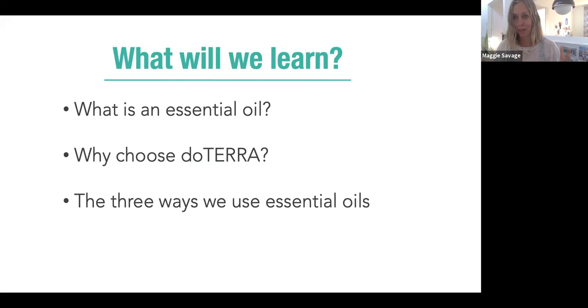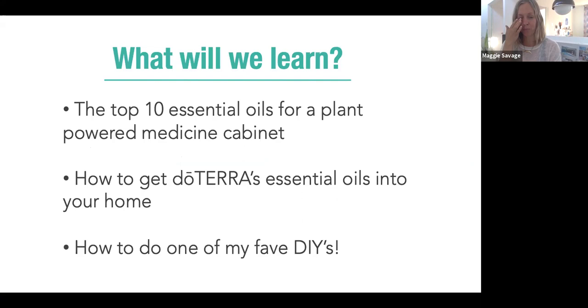So what is an essential oil? Well, that's what we're going to talk about tonight. We're going to talk about why I think you should choose doTERRA, the three ways we use essential oils, the top 10 essential oils for a plant-powered medicine cabinet, how to get doTERRA essential oils into your own home, and how to do one of my favorite and easiest DIYs just in time for teacher gifts. This is a good one for teachers.